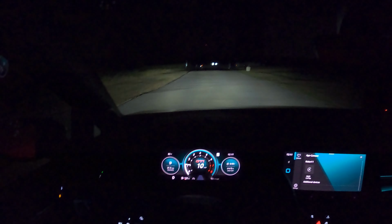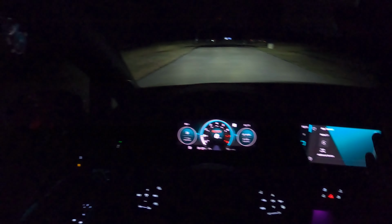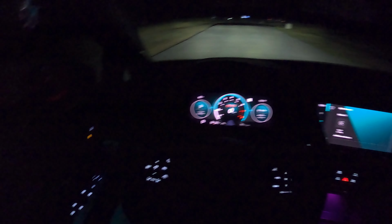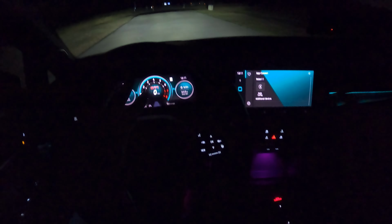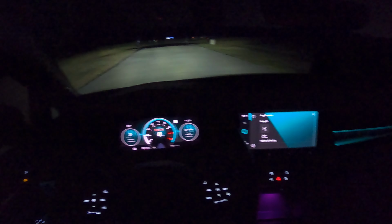So this definitely passes the test for me of some corners and some dark, and they did better than I thought. I like the ambient lighting, the colors in here, the displays look very nice in here as well. I wish we had more physical controls, but that's for another video.